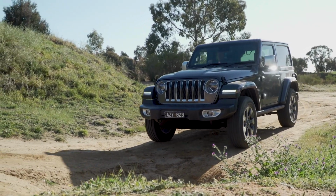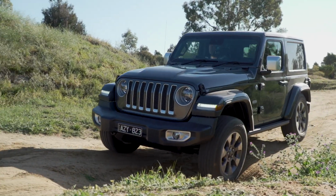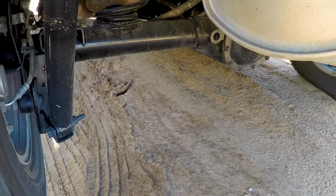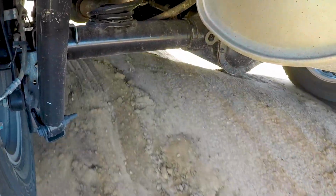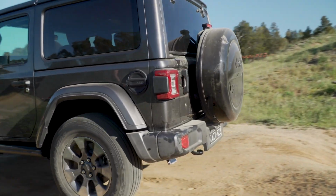So let's find out how good this suspension is. Remember, it's got live axles front and rear, coil springs on each corner, lots of flex, but I reckon we might stretch it to the limit and then a bit more. So a couple of little bursts of acceleration, get traction control to kick in. I felt it bounce up and down, but we're up and over. So that was pretty commendable. We'll have another go at that. We'll do it the other way.